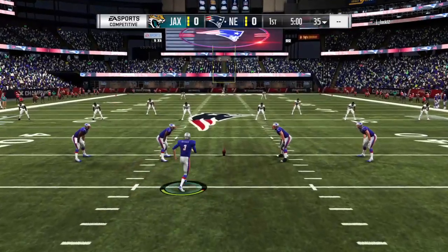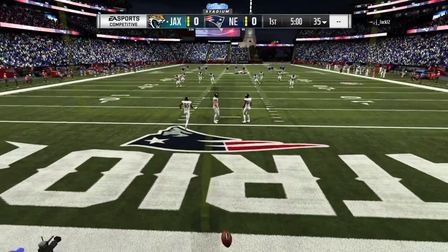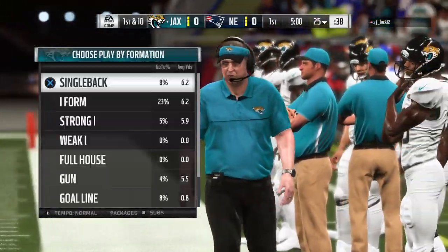Ready to go now. Stephen Gostkowski for the Patriots as we are off and running in Foxborough. And that'll carry over the back line of the end zone for a touchback.